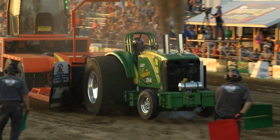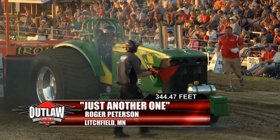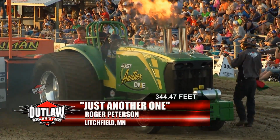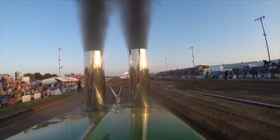Look how fast a ground speed he's got going, right down to the flagman. The flagman didn't even have to move. He just come right to him. What a distance, 3:44 and 47. And that will be the mark to beat.